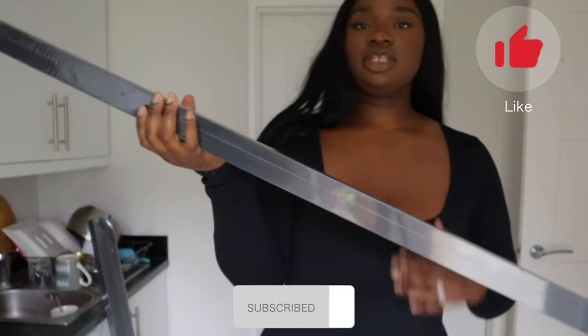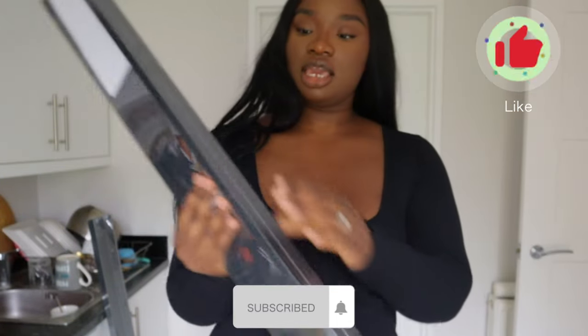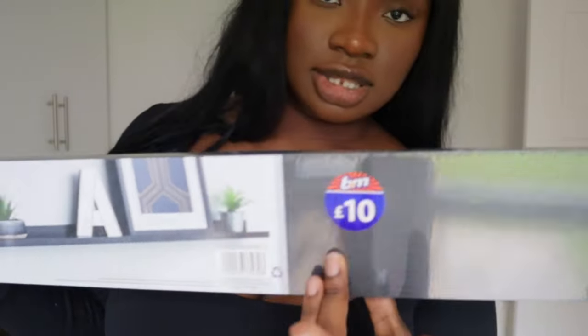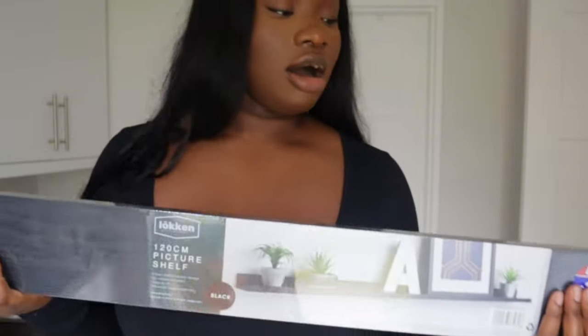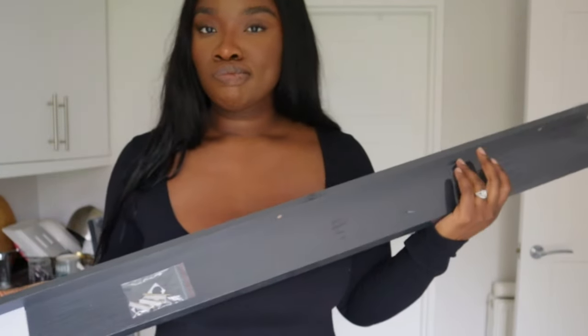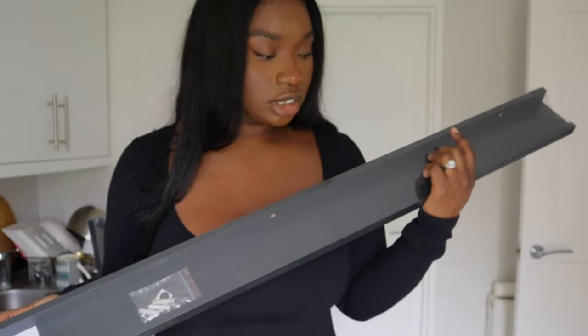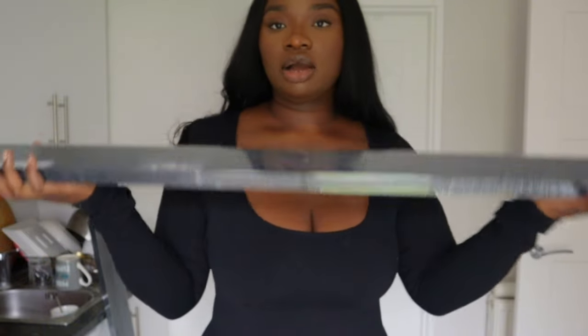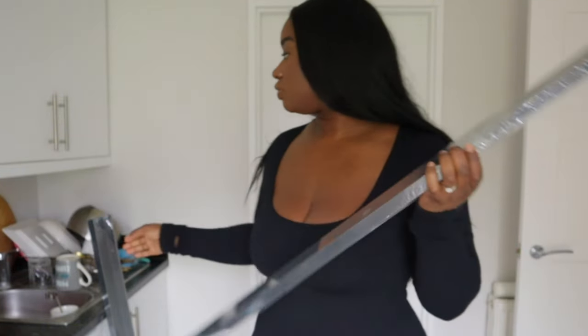One more thing. I've got these shelves. The original price is £10, but I got it for £8.50. Is it £8.50? I'm sure it's £8.50. Yeah, they're doing a sale. So I've got these slim ones. I've got two of them.